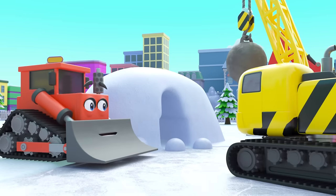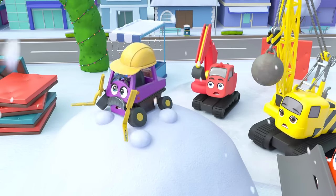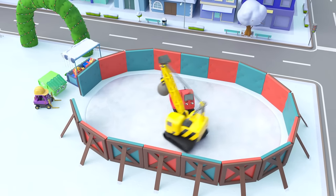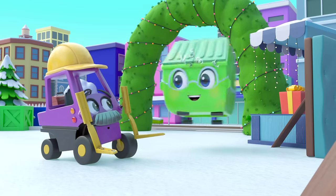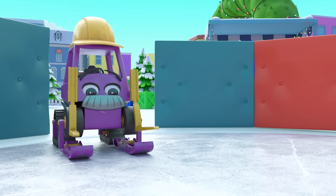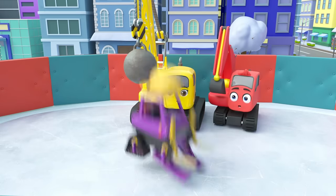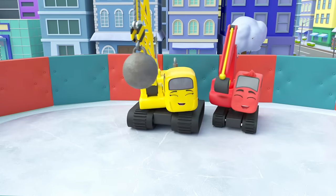Is Mr. Rubble okay? Ah, there he is! Good job, everyone! Now the ice rink can be finished in no time! Digley and Dazey are having fun skating on it! But what's this? Skates? Now Mr. Rubble can join in and skate too! Whoa there! He's got it! It's so much fun to go ice skating!